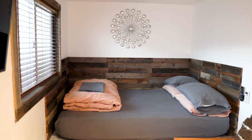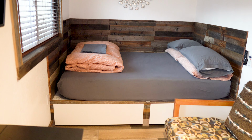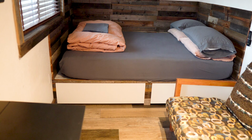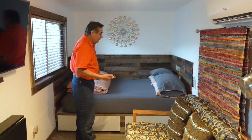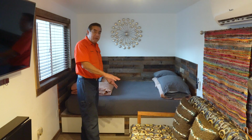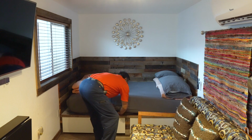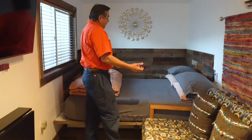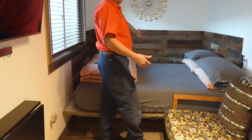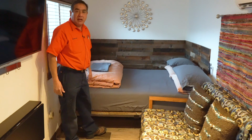There are 2 storage drawers underneath the bed over there, which we decided to go with a queen size bed. We wanted comfort, but again, we didn't want to take up too much space, but we did end up going with a queen size bed, and we have not regretted that. Making the bed, you would think could be difficult. So on the platform that I designed, you can pull it out and you can make it, climb over it, and put the sheets on the other side.